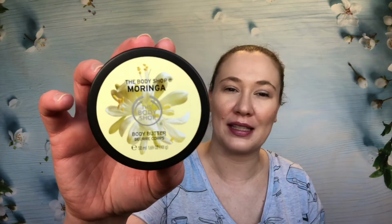Then we have a couple of lotions. This first one is from the Body Shop. This is the scent Moringa. It is their body butter. It was just a little sample size. I did not like the scent of this one at all. I could not wait to get through it because it was just kind of an overwhelming floral, and I didn't like that. I ended up just using it on my feet at night instead of on my hands so that I didn't have to smell it anymore.